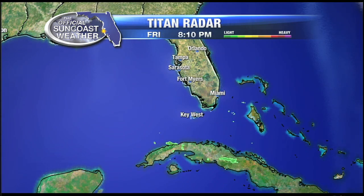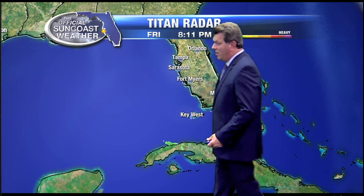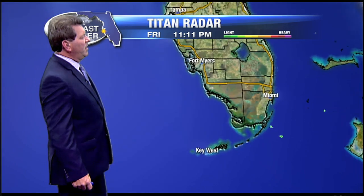Titan radar picture not depicting any rainfall here. The moisture is all kind of trapped down to our south right now. We're getting that summer pattern already in Cuba, and near the Florida Straits had a few showers over southeast Florida. One or two lone showers this evening, but not much going on here. All is quiet and will stay that way.